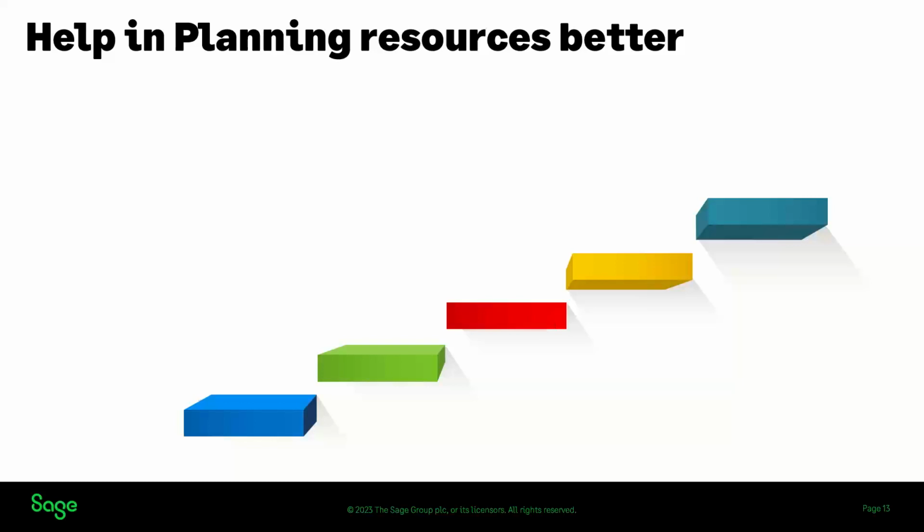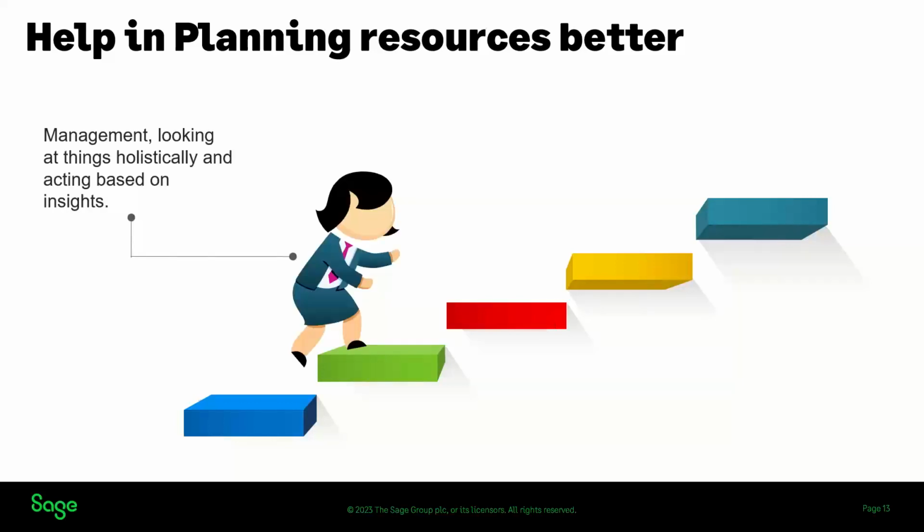Just in a nutshell, to recap the first point, planning resources better: what we are trying to cover is, firstly, the management can look at things holistically, acting based on insights. So they no longer need to go department by department or walk to the managers to say, hey, run the system for me and let me see the report, or print the report out for me at lunchtime. Let me look at it.